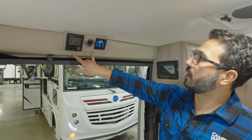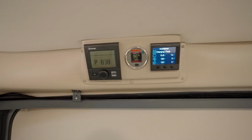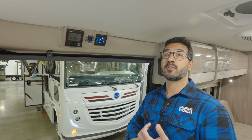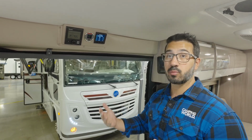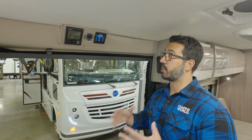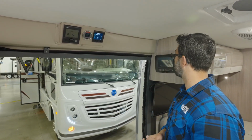Right up above the door is some of your control panels. So you'll see this one comes with the Truma system. Now that is going to be kind of double duty. It will work as your furnace as well as the water heater. And this one does have the reliable option on there, that 460 amp hour lithium battery bank I was talking about. So your monitors will be right next to that Truma system.